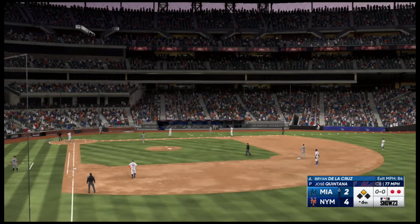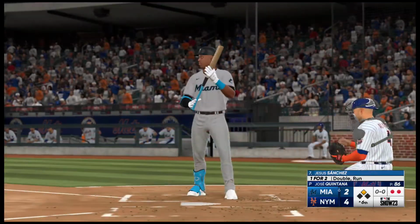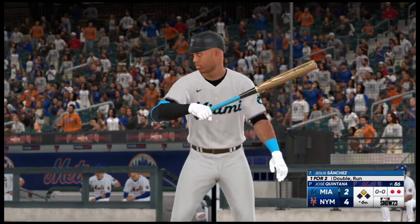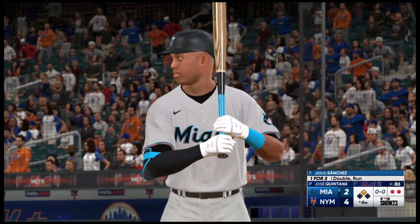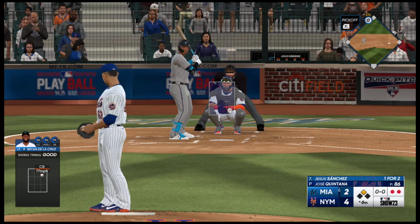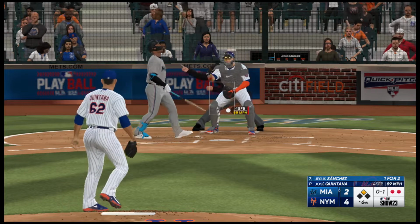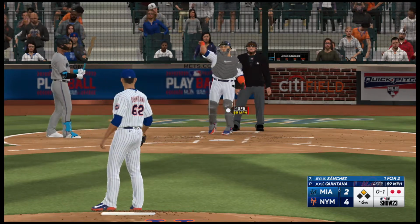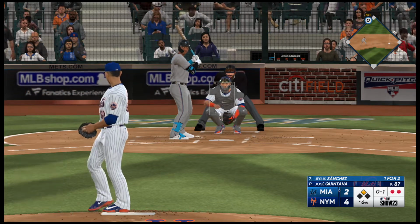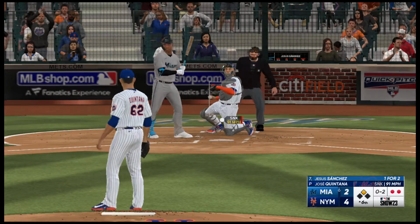The right fielder, number 7, Jesus Sanchez. Jesus Sanchez digs in now. And a good fastball to start him off. That's strike 1. Runner at second, 2 down. Swings and misses. And it's 0-2.